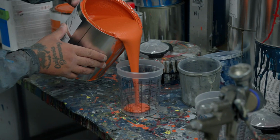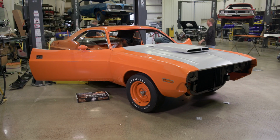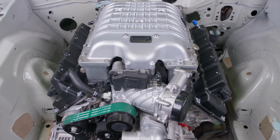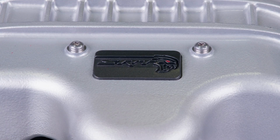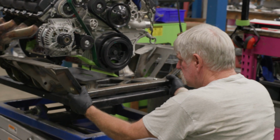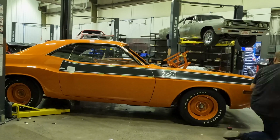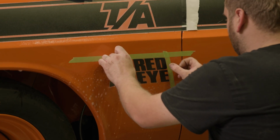And I have not done Go Mango. This Chally may appear OE on the surface, but under the hood, it's packing a supercharged Mopar Hellcat Red Eye Crate Hemi, Magnum Force suspension, a 5-speed manual transmission, and custom callouts that reveal the beast to the attentive onlooker.